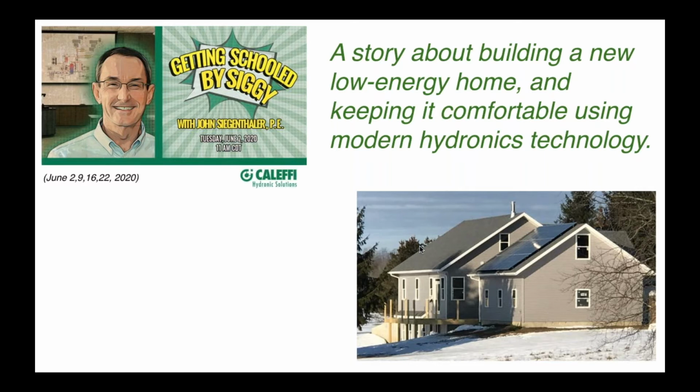And I had the good fortune last year of actually participating in building a new house. And of course, we selected a hydronic heating system. Now, this is not a house for myself. I'll show you the clients here in a minute.